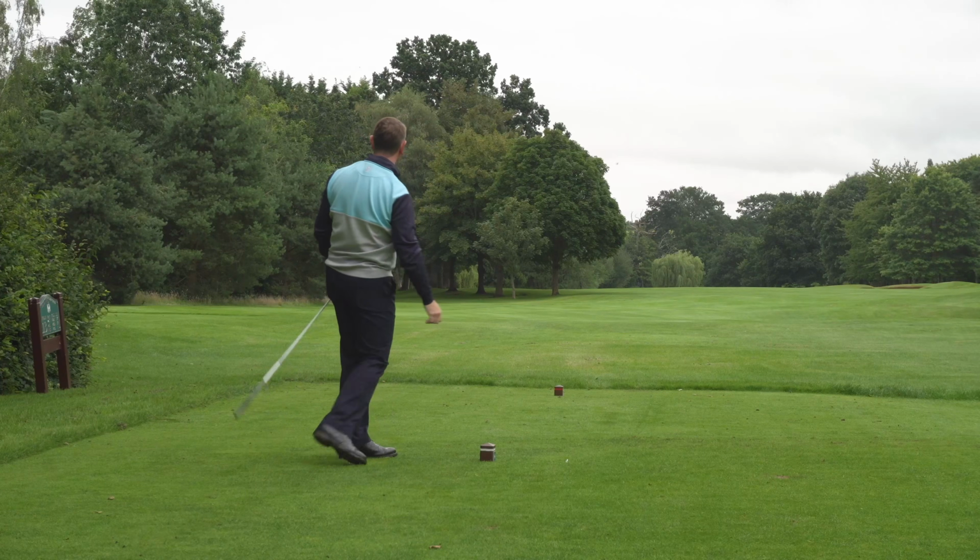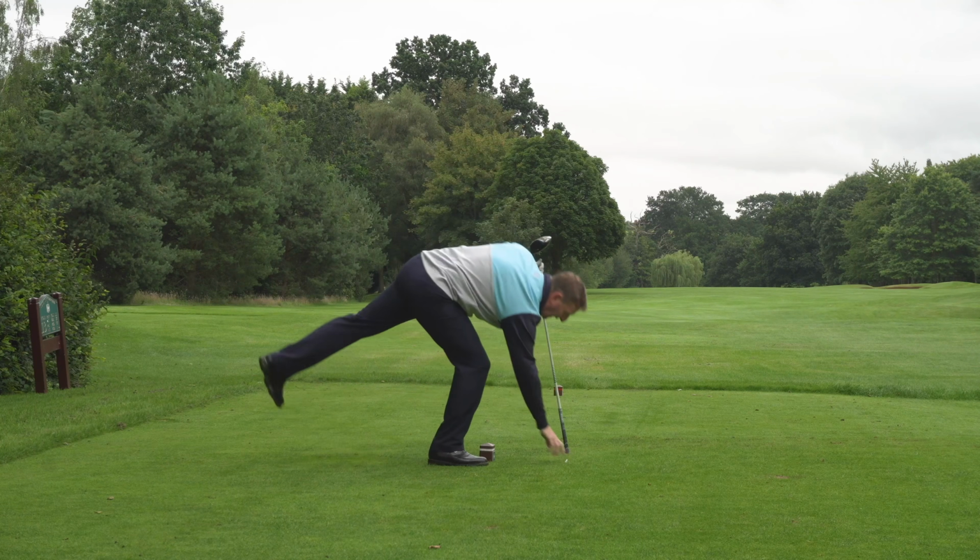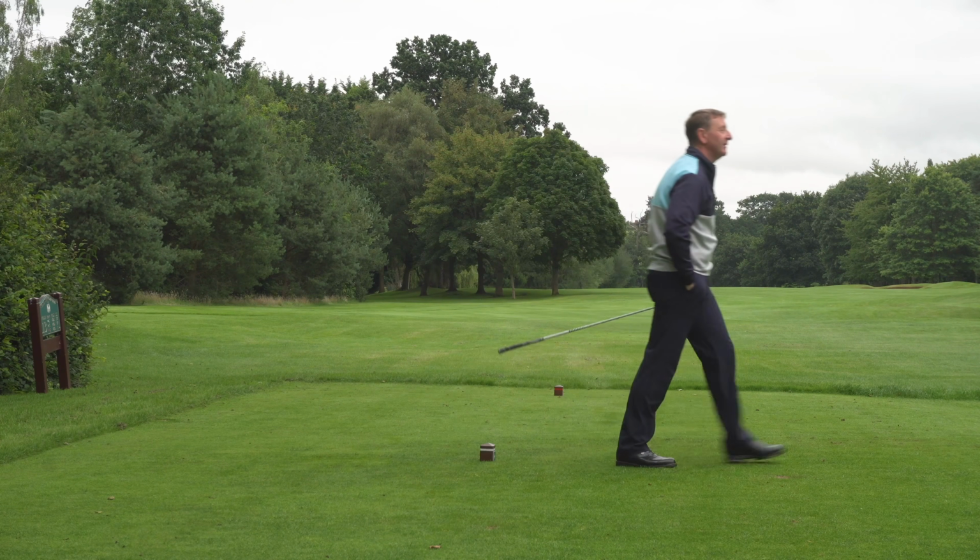Blimey. Is that gone into next week? It's a little bit down the left, but should be okay. Let's go find it. Oh, I wish I could hit a golf ball like that. I need a good coach.